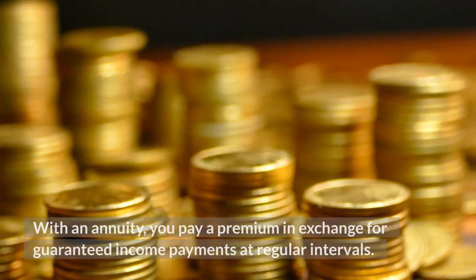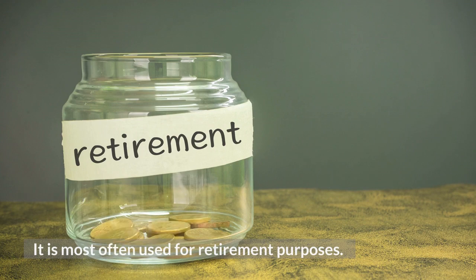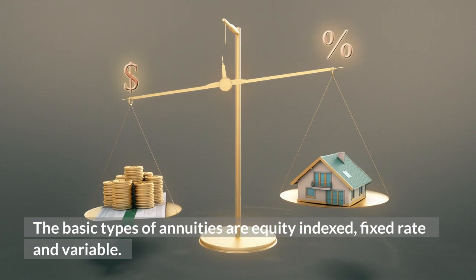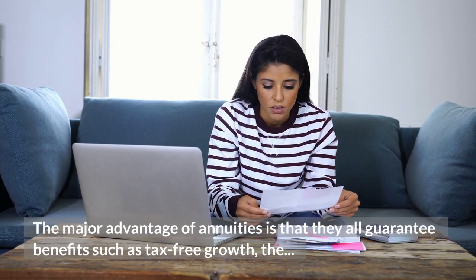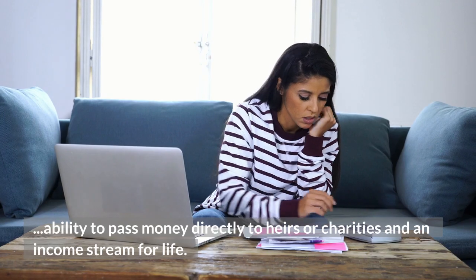With an annuity, you pay a premium in exchange for guaranteed income payments at regular intervals. It is most often used for retirement purposes. The basic types of annuities are equity indexed, fixed rate and variable. The major advantage of annuities is that they all guarantee benefits such as tax-free growth, the ability to pass money directly to heirs or charities and an income stream for life.